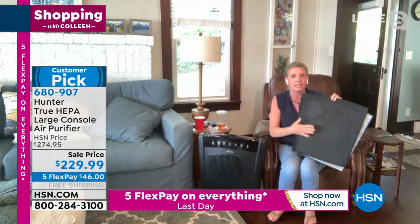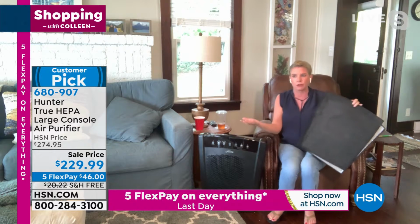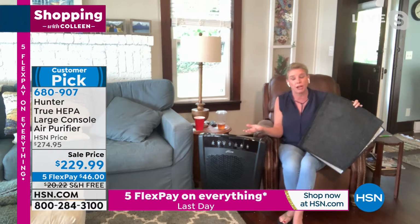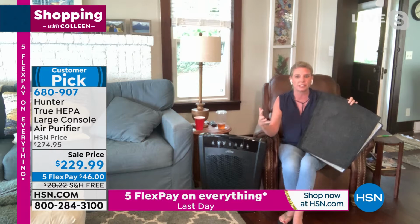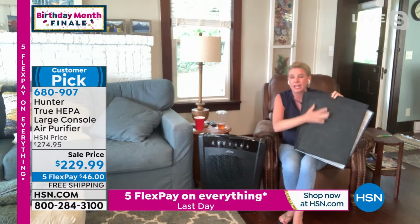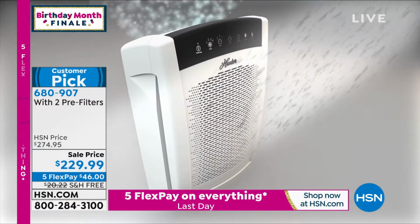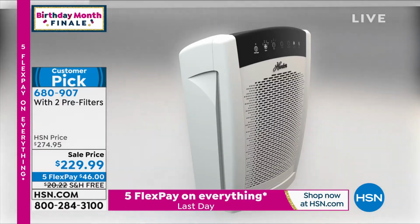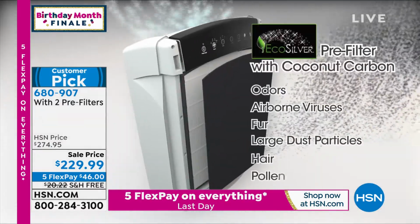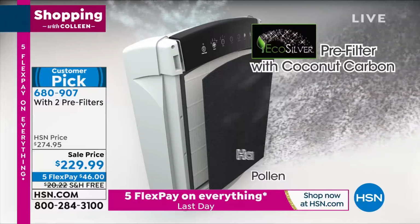So this pre-filter is going to get rid of odors in the air, but also it's going to inhibit the growth of microorganisms. Now you ask yourself, what are microorganisms? Well, viruses, live airborne spores that have a tendency to grow in other types of filters. So it hits this pre-filter and stops growing. So with cold and flu season right around the corner, you want to make sure that you have a filtration system that is giving your lungs the best chance to be healthy.